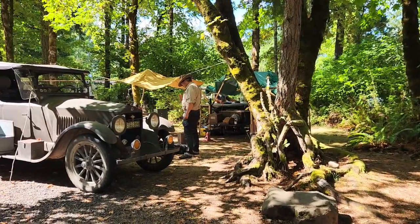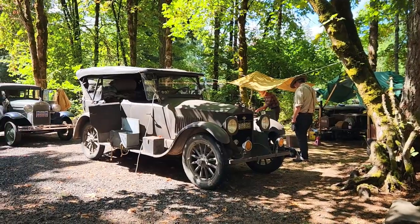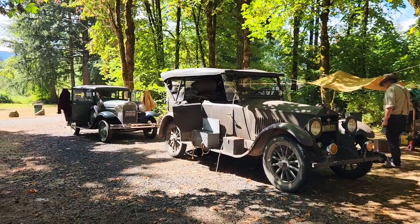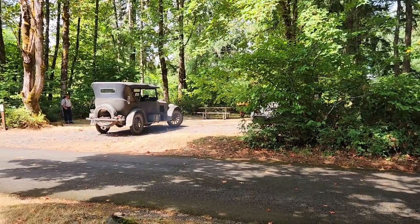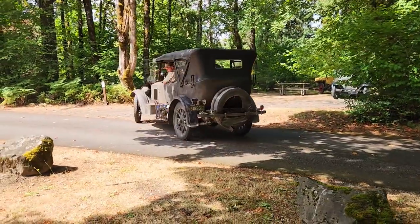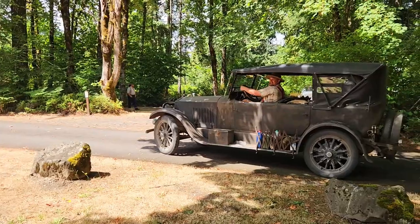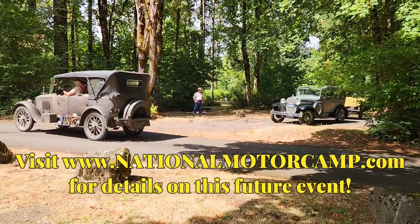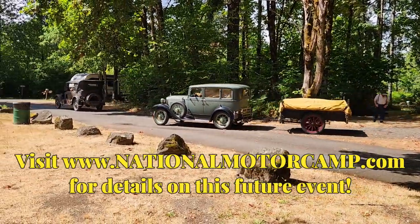So, as is always the case with these sorts of events, the time to pack up came way too soon. We were all sad that the weekend was over and that it was time to go home. So everyone packed up and got on the road, and we will do this again someday. The next big thing that we have planned as far as motor camps are concerned is the National Motor Camp that's going to be held in Tahoe, California in the summer of 2025.